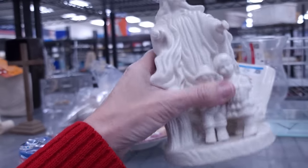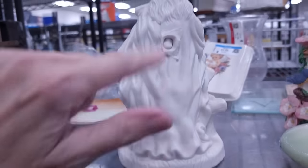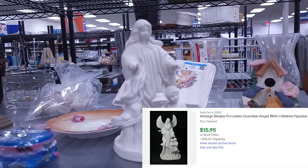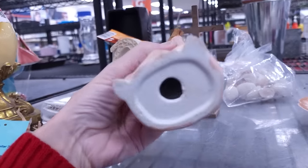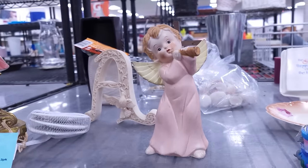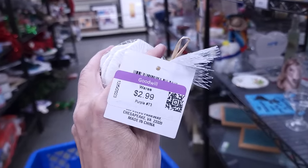It looks like a guardian angel over some children. Looks like it was a nightlight. Oh, that is very sad. She is missing her wings. Poor girl. This guy's got a really sweet face. No marks. It's kind of a heavy, heavy bisque. We're gonna leave him, but he's nice. Oh, you know I can't leave these behind for $1.50.